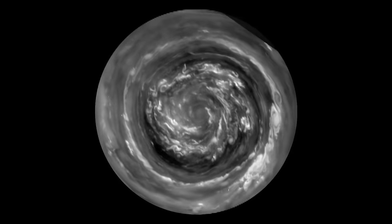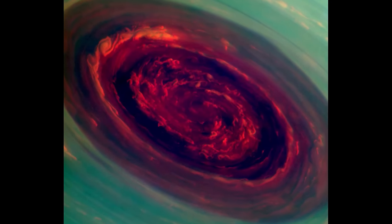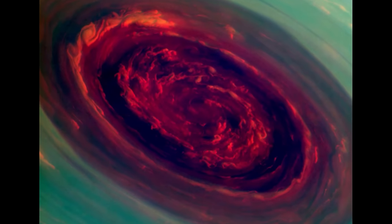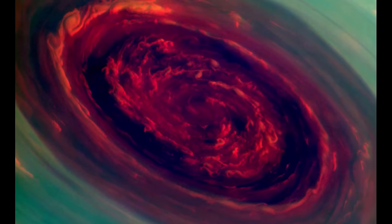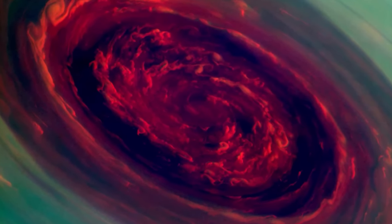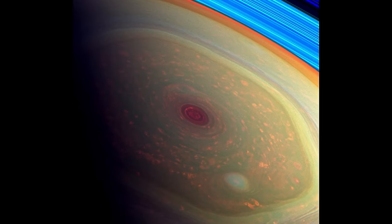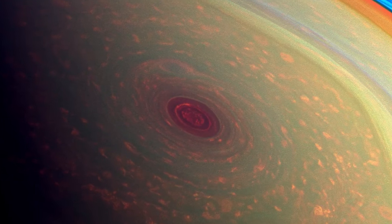We can use special filters to measure the heights of the clouds, and the red are low clouds and the green are high clouds. We call it a Saturn hurricane because it has the eye, it has the high winds, but it's different from an Earth hurricane because it's locked to the North Pole. And unlike a terrestrial hurricane, there's no ocean underneath. And that's one of the puzzles we're trying to figure out.